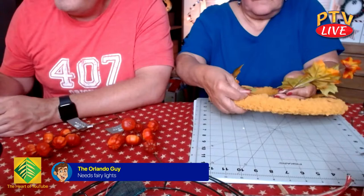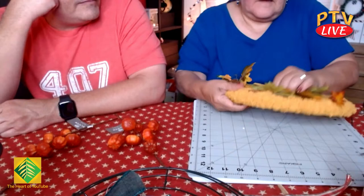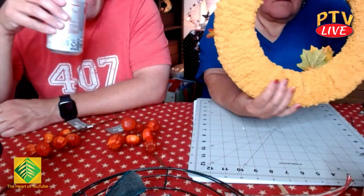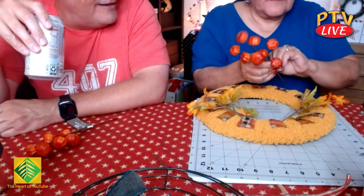Now, Sherry, you are putting those in just by tucking them in, but you can use hot glue if you know for sure that that's what you're going to want to do. And they don't show on the back. Oh, they just tuck right inside, because there's so much yarn. And then I'm going to put some pumpkins.